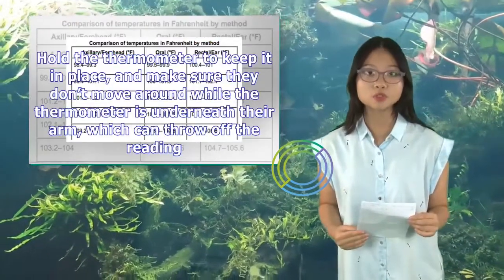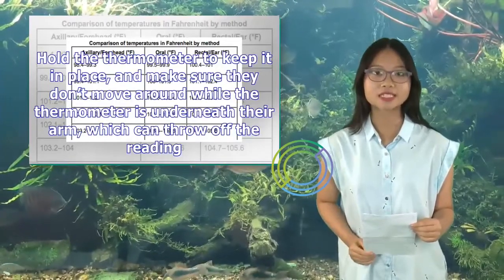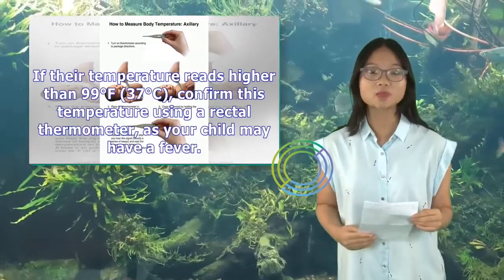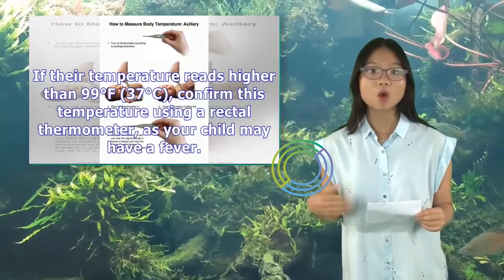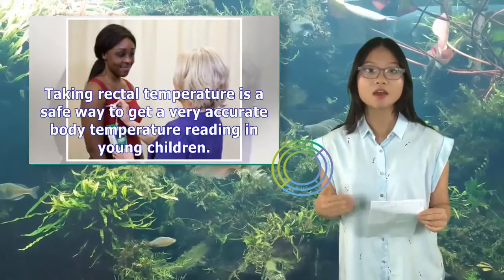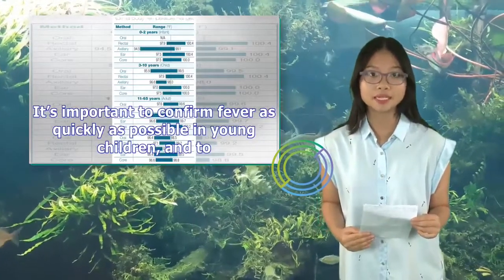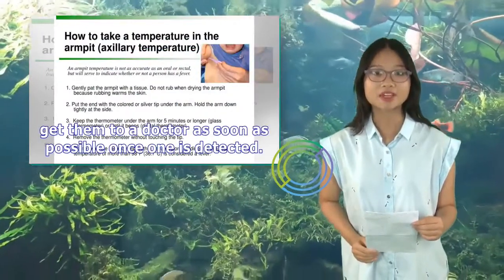Hold the thermometer to keep it in place, and make sure they don't move around while the thermometer is underneath their arm, which can throw off the reading. If their temperature reads higher than 99 degrees Fahrenheit, 37 degrees Celsius, confirm this temperature using a rectal thermometer, as your child may have a fever. Taking rectal temperature is a safe way to get a very accurate body temperature reading in young children. It's important to confirm fever as quickly as possible in young children, and to get them to a doctor as soon as possible once one is detected.